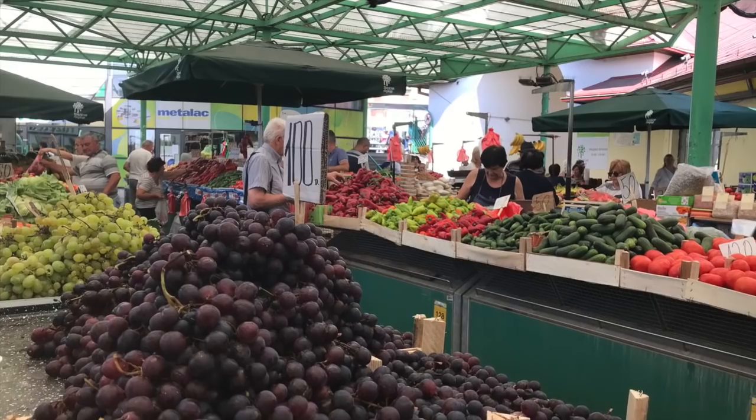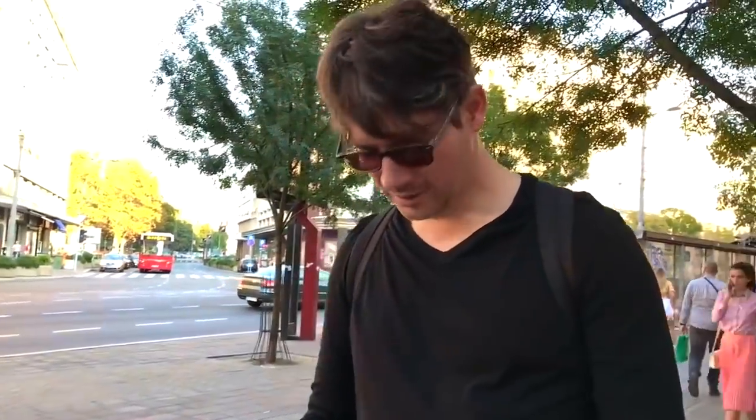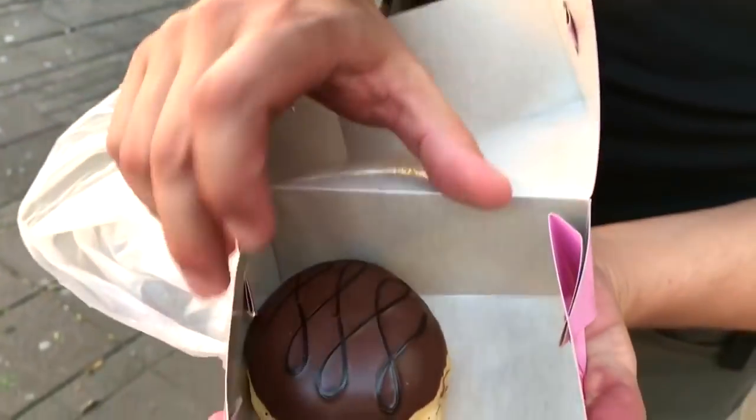This is the Central Market in Belgrade, and as you can see, it looks like there's a lot of great stalls with fresh produce. There's also some food stands here. There's a butcher right to my right. Cheese over there. What did you get there? I got a donut. Certain places we go, we can't get a lot of bad American food, and donuts are definitely really delicious bad American food. I got a donut with Nutella inside.